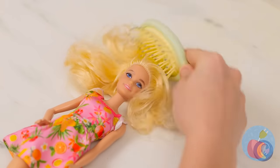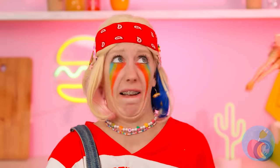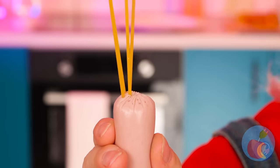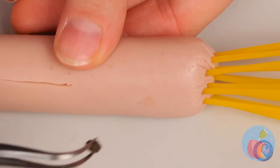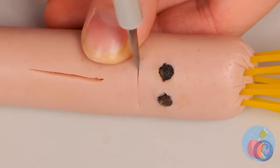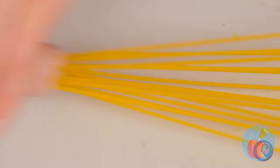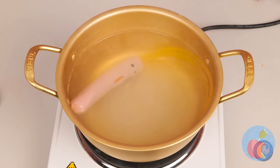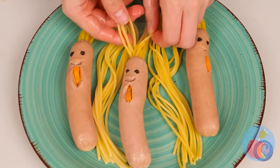Next up, fun with hair care. But not that hair. Oops. Take a hot dog and add some dried pasta on top. Now give it some eyes, a mouth, and our special secret ingredient, love. Now cook it up in boiling water. All that hair should be nice and soft. And, more importantly, ready to braid.